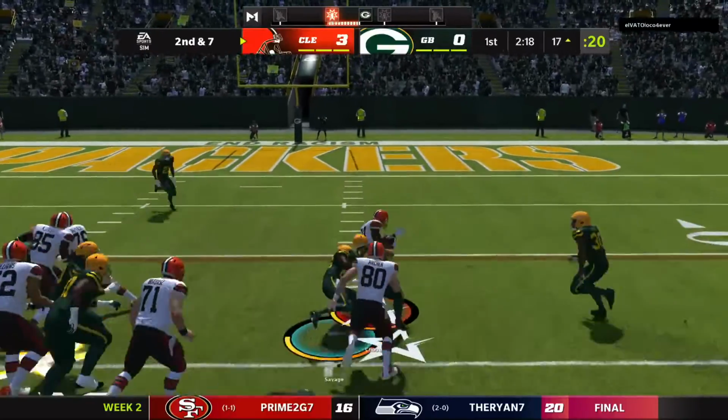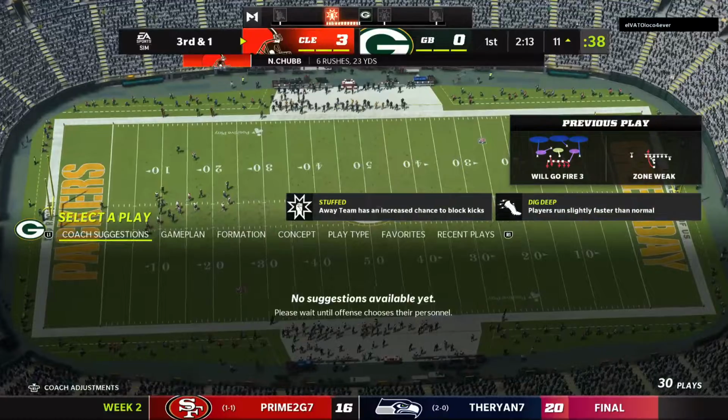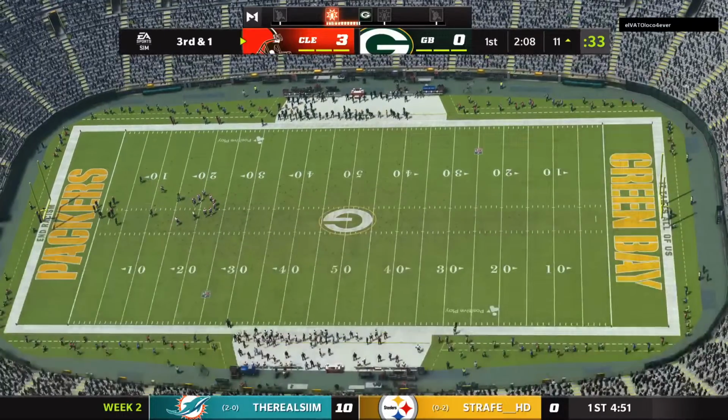Now Chubb. And he's brought down just outside of the 10 at the 11. A gain of 3 last play. This time they double it and pick up 6. A quick burst there, and he nicely bit off a pretty decent gain.